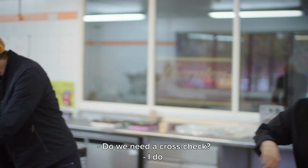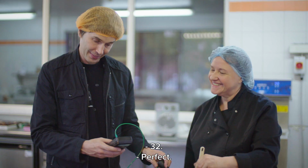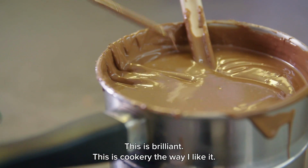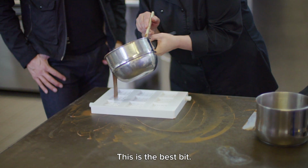Do we need a cross-check? I do. 32. Perfect. This is brilliant. This is cookery the way I like it. So we've got the tempered chocolate now. We're going to pour it into a mould. So this is the best bit.